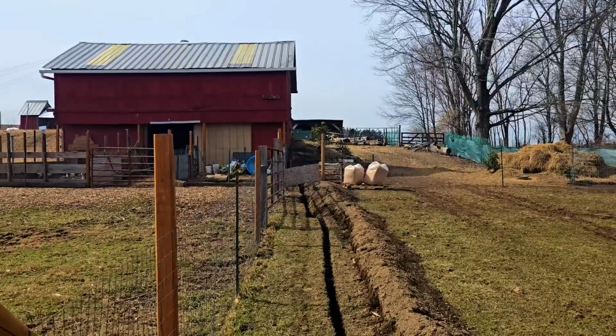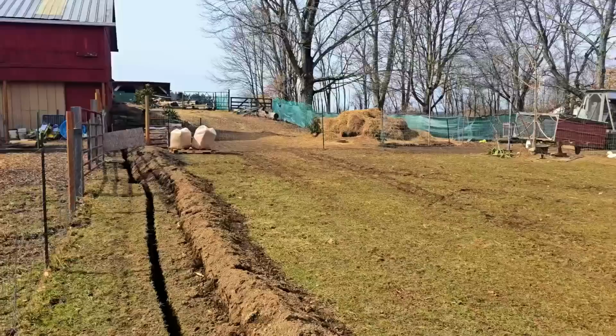I got the red hydrant hooked up there by the barn, but we have to get that in position yet.